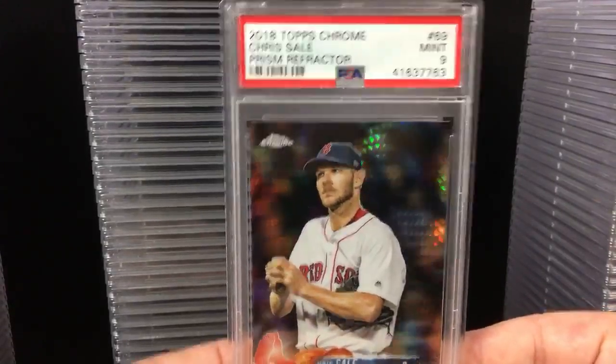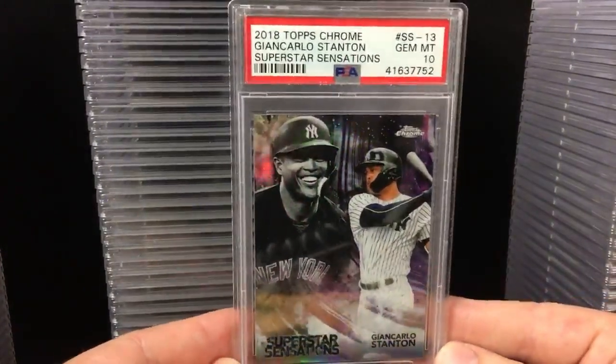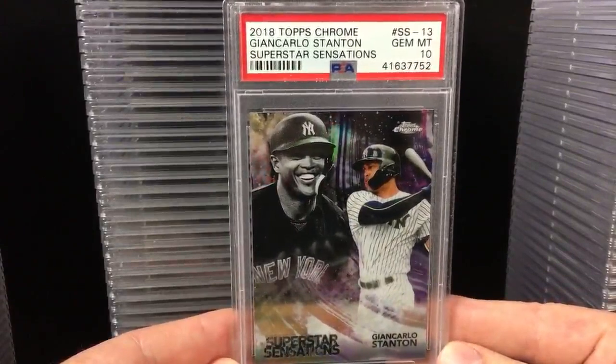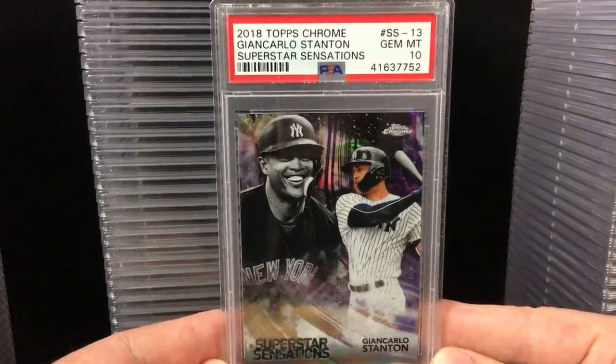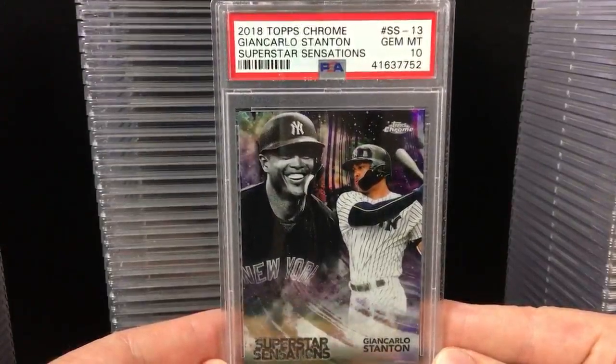And I got a Mint 9 on the Chris Sale. Obviously, you're looking for PSA 10s on those. You understand in the submission you're going to get some various 9s, but I got mostly all 9s on those Prisms. I'll have more Prisms, I'm sure, coming up. Unfortunately, these are a little mixed up, and that's just kind of the way PSA does it. So we got a Giancarlo Stanton Superstar Sensation that got a Gem Mint 10, so beautiful looking card.